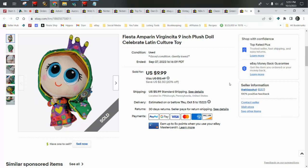So let me preface with that first. Whether you're doing free shipping or charging shipping, your price overall all in should be the exact same cost. There is no such thing as free shipping. So if this Fiesta Amperin doll sold for $16, $10 plus $6 shipping, she should have been a $16 free ship doll. But I do feel like we are selling more items just outright now that the cost is lower, and then there's the added charge of shipping than when we used to have it all in one price with free shipping.